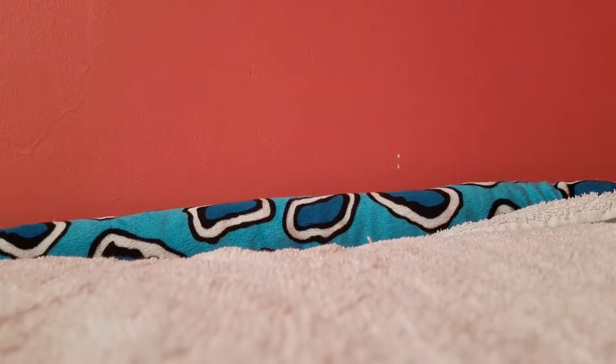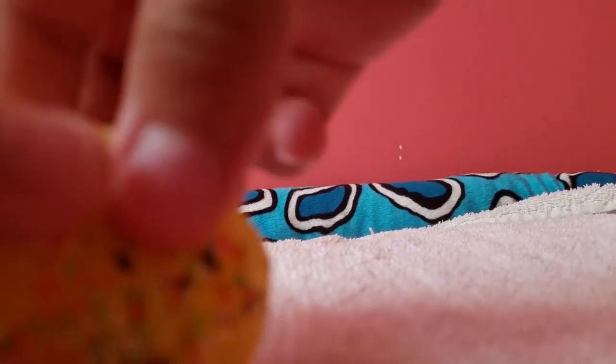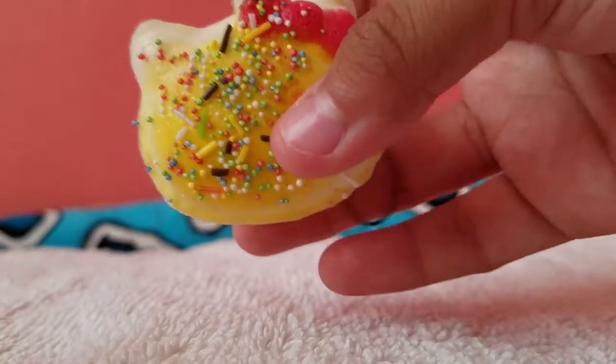Next one is this Hello Kitty. It's sprinkles. It's a macaroon. It's sprinkles. It's a Hello Kitty. And this yellow is the other one. Look at the bag. It's supposed to be in this bag. And here it is. The Hello Kitty macaroon. The cream is white. It's the Hello Kitty.